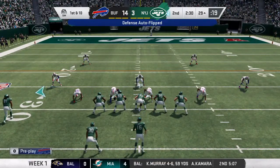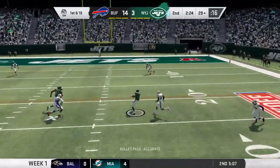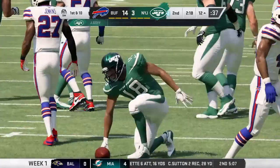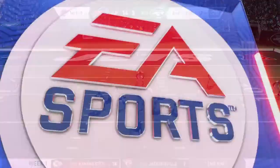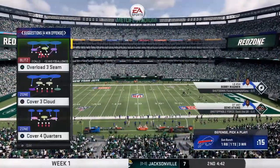It's a first down. As far as tight ends go, this guy's not a speed burner. He's much more of an inline blocking type of a tight end. But how about this last play? Made a nice catch and picked up a first down. That's what impresses me about him. When he's called upon, usually gets it done. 17 yards on the catch and run. It's a first down. We've got a 14-3 ball game with 2 minutes left in the opening half.